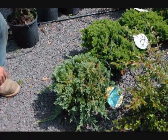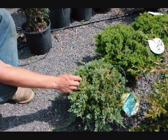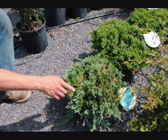Alright, well that's the blue rug juniper. You can see it's got nice lush green new growth on it. It's kind of more bluish. As it goes through the winter, it turns a darker green color, so you can tell what time of year it is by just looking at the tree.